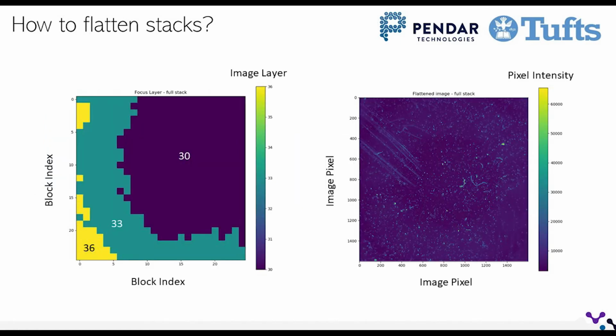So this is essentially a full image. We chopped it up into blocks that are about 30 by 30. For each block, for every image in the stack, we computed a focal metric. The maximum value of the focal metric then gives us the layer of that block that's most in focus. On the right is the flattened image. This is a picture where we pull from each of the planes the most in focus information and put it into one picture. You can see here that everything is sharp.